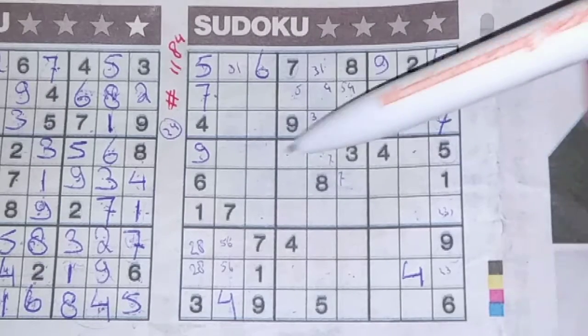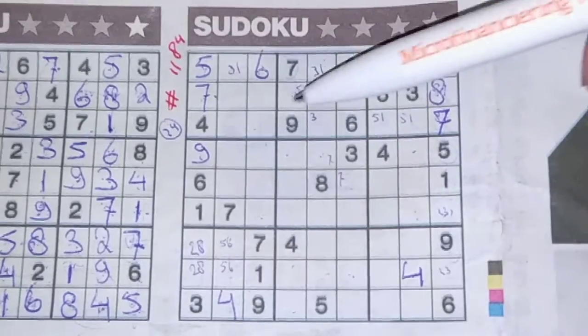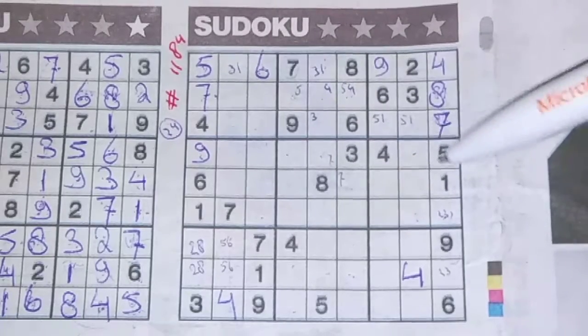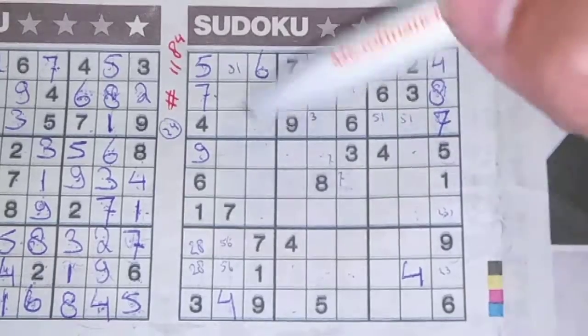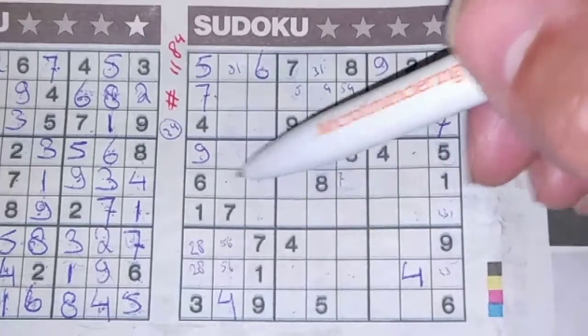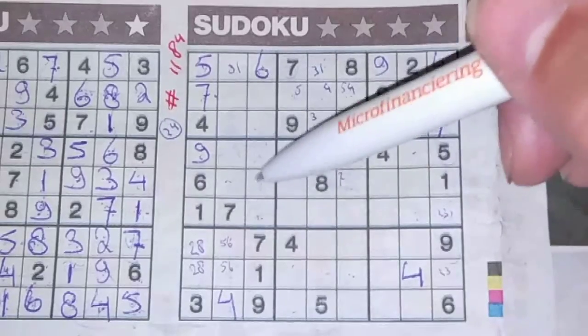Look in this big square. 5 missing numbers. 3 of those missing numbers are the 3, 4, 5. With a 3, 4, 5 in this row, the 3, 4, 5 cannot be in these 2 boxes. So the 3, 4, 5 go in those 3 boxes in this big square.